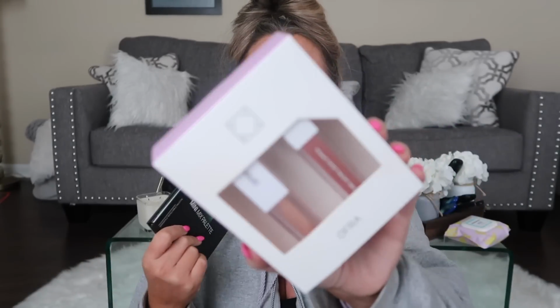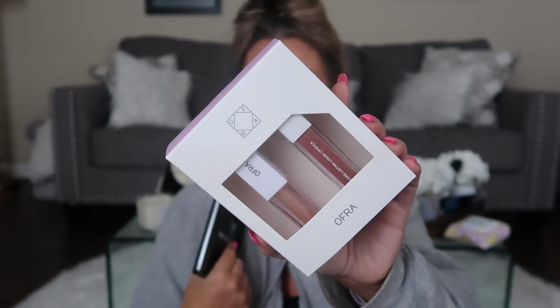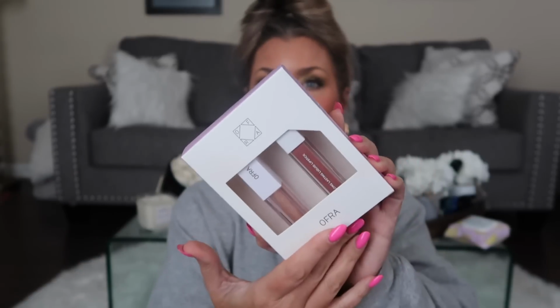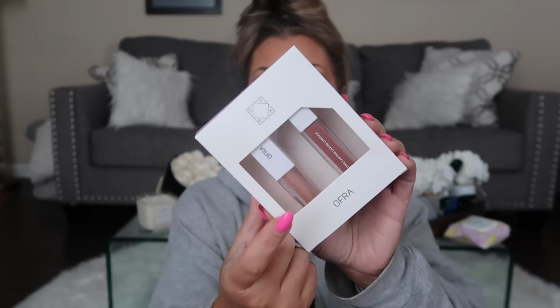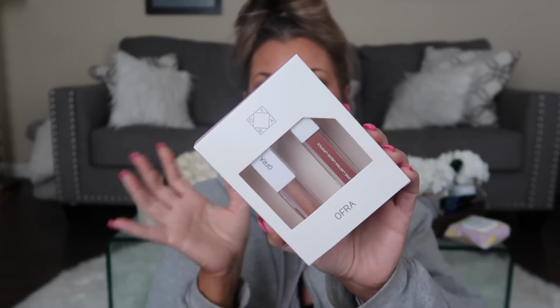I am super excited about it. If you did not know, I came out with a collection with OFRA Cosmetics just last month on June 8th, my birthday, and I created the Inseparable Lip Duo collection where you receive 2 lippies. You get a liquid lipstick called Hotmess Momma, and a lip gloss in the shade Butterfly Kisses.